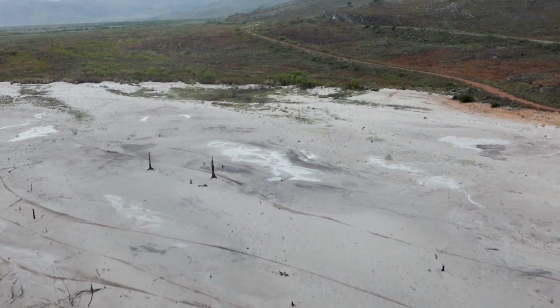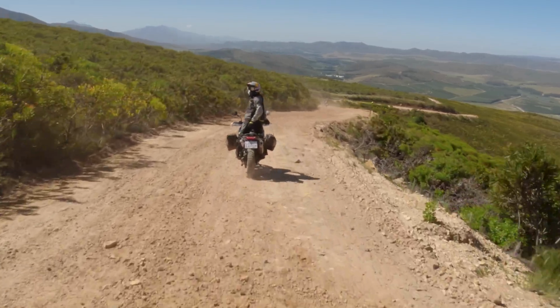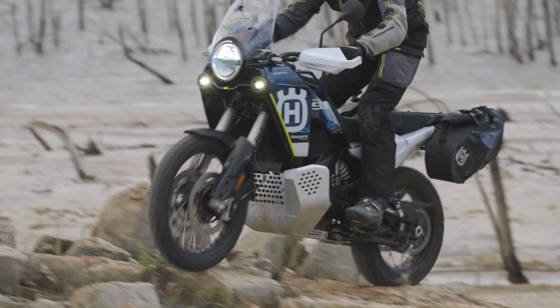To put some of the Expedition's new parts to use, we camped out between the 2 ride days, and we got to ride with Mike Horn and Cyril Dupre. But before we get into that, it's helpful to know a bit about the Norden 901.